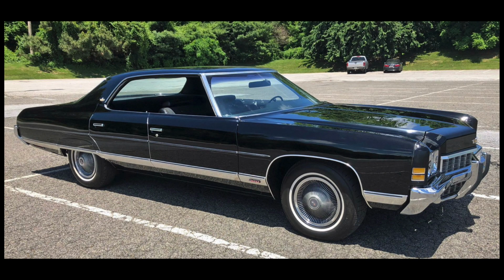Regardless, these 1971 and 72 Caprices are some of the best-looking GM cars of the early 1970s, and indeed maybe in the whole industry. They are very handsome, tasteful, and a lot of the styling cues were rediscovered later on when Chevrolet reinvigorated the twin-port grille on some of its cars in the early 2000s, as I previously mentioned.